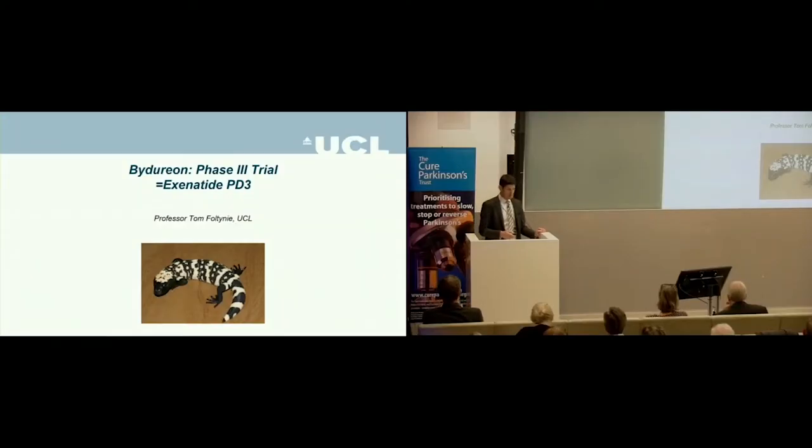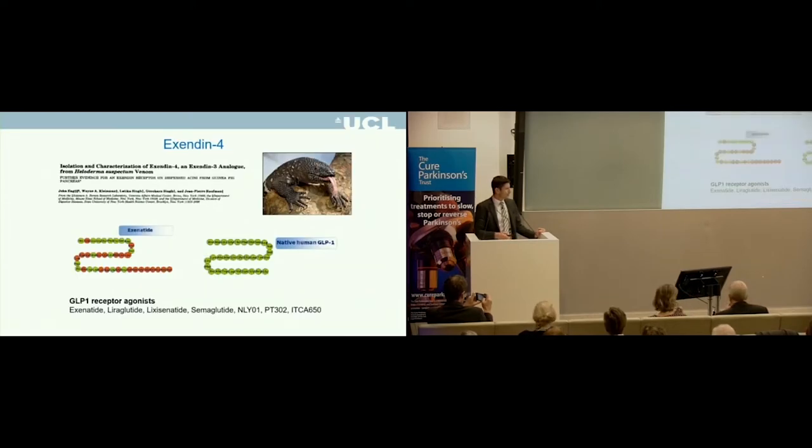So, I'll tell you a bit of a story that starts with this animal here, the Gila monster. So Bydureon is the trade name for exenatide. It's the once weekly preparation of exenatide, and it's the synthetic version of a protein that was found in the saliva from this creature called the Gila monster.